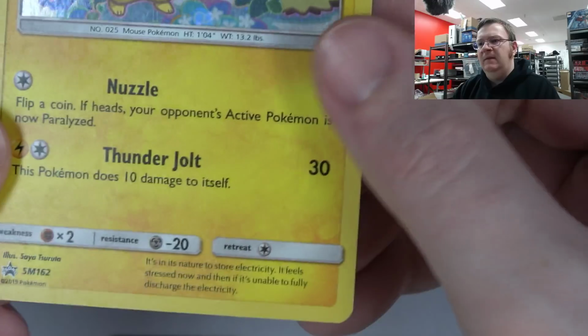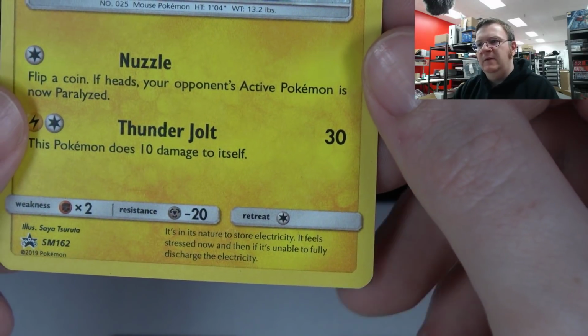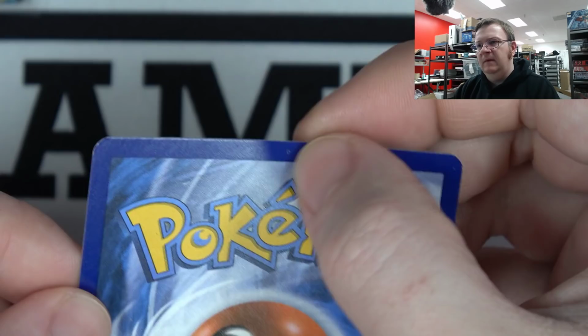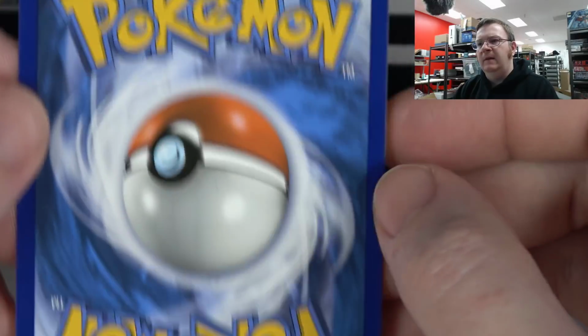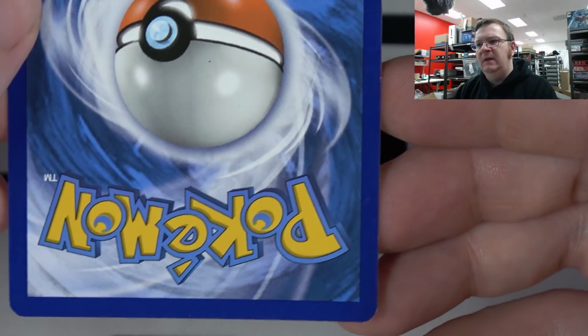Again, just stuff that it wasn't, you know, abused or anything like that. Again, in this bottom corner here, a little silvering, a little bit of dirt on there. That can happen from just being on the top of a sleeve. Dirt can get in there and kind of gunk up your card. But again, as an LP card, this is pretty good.